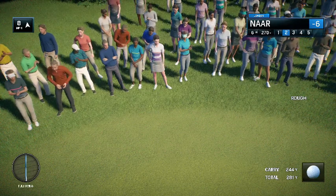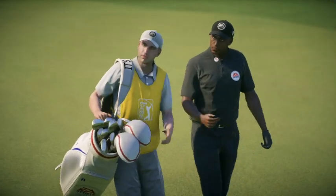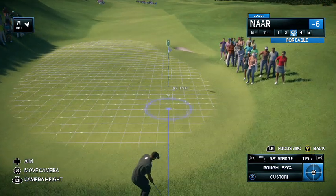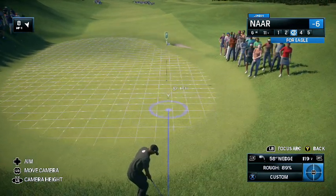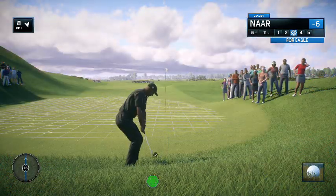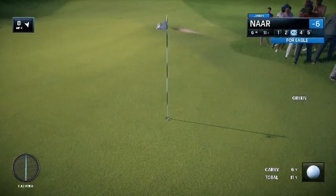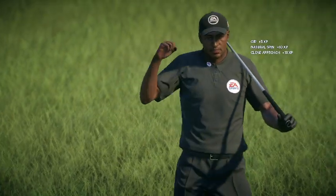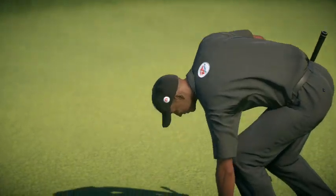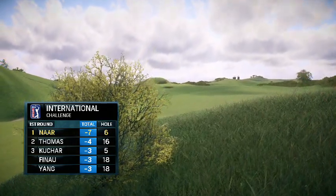Yeah, that was a little over-ambitious. This requires a lot of speed through the ball. Chance for birdie after that beautiful shot. Now comfortably inside that cut line, the former national champ makes birdie.